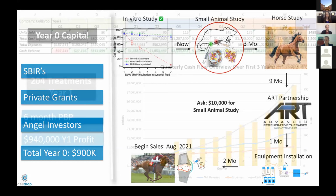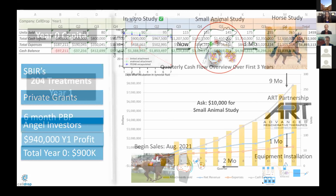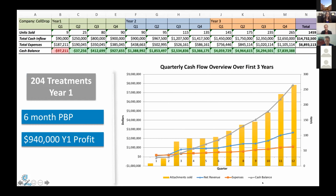Now, in terms of our cash flows for the first 3 years, we project based on ART's current channels for sales, we can conduct approximately 200 treatments in year one. Because we have these established sales channels, we're able to quickly penetrate the market. And because of this, we have a relatively fast 6-month payback period.